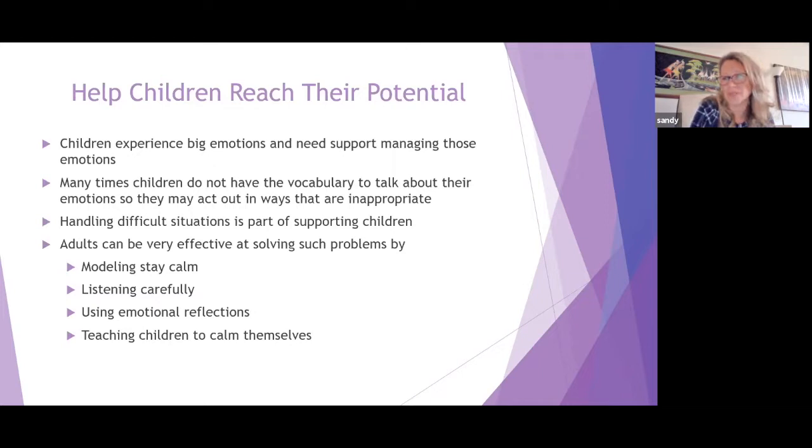So that's reason number one we put this presentation together, because the materials are wonderful, but we need you as a parent to help the children reach their maximum potential. How? Using some of these materials.